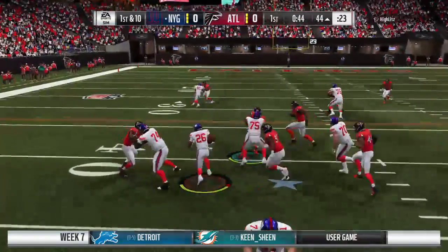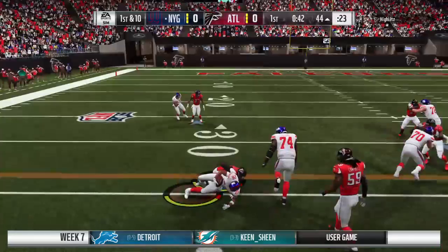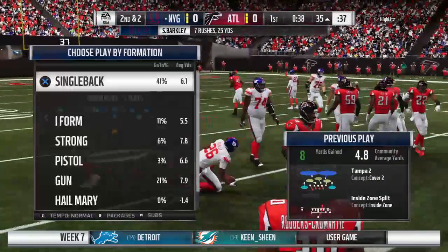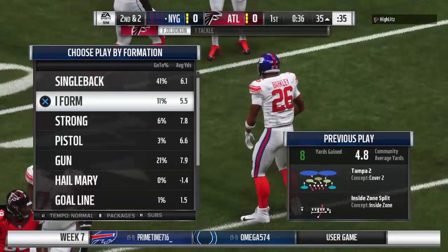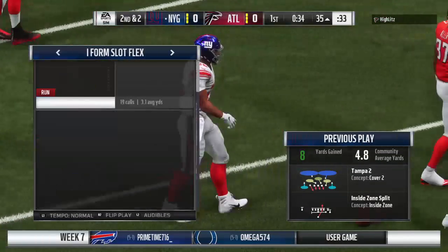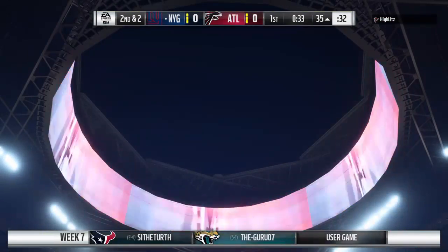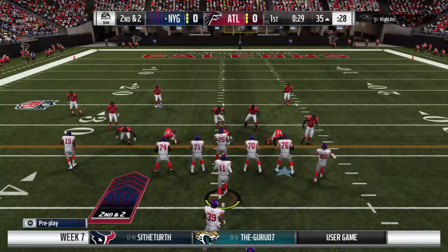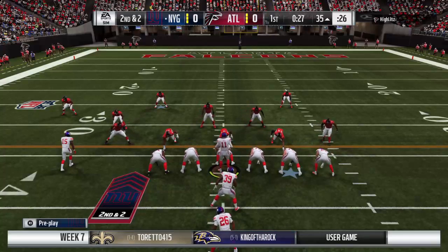A handoff to Barkley. And he's going to take it down to about the 35 here. A good run there on first down, and it'll leave him with a 2nd and 2. Next, the receivers have spread the defense out, and they were able to come through with a slashing run. But to that point, it's going to be interesting to see the personnel chess match as this one progresses.